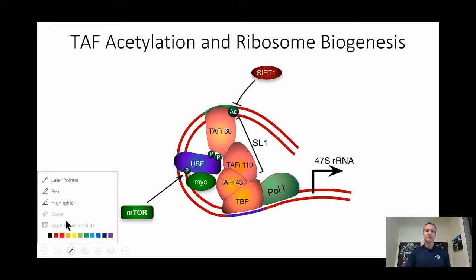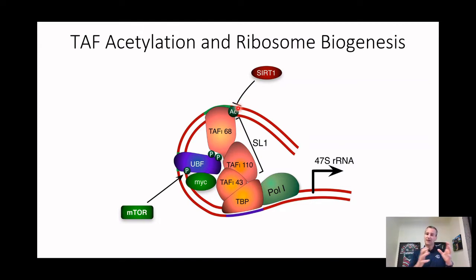All right, so here comes the super secret stuff. Okay, so now we're going to talk about this protein SL1. SL1 is regulated by acetylation. When the protein is acetylated, it binds better to DNA and it can increase transcription of the ribosomal RNA. Its acetylation is removed by this enzyme sirtuin-1.